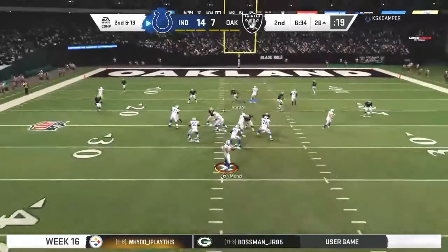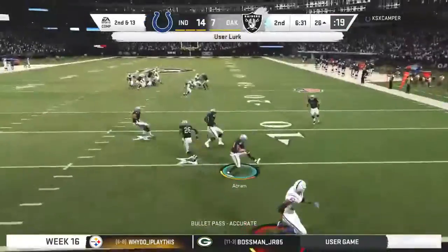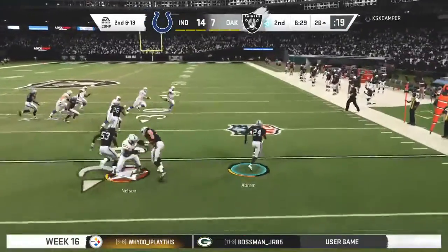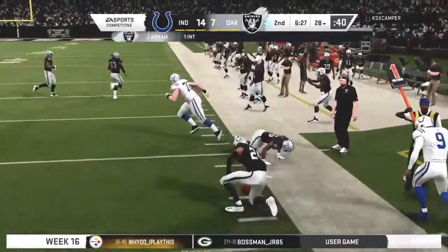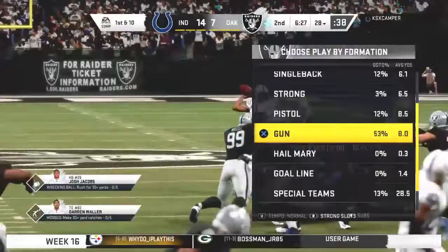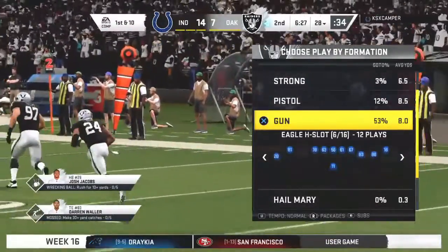2nd and 13. Into heavy traffic, and it's intercepted. Jonathan Abram picks it, and he'll take it all the way up near the 30-yard line. This defense had 3 interceptions last week. They're on pace for more than that here, 2 in the first half.